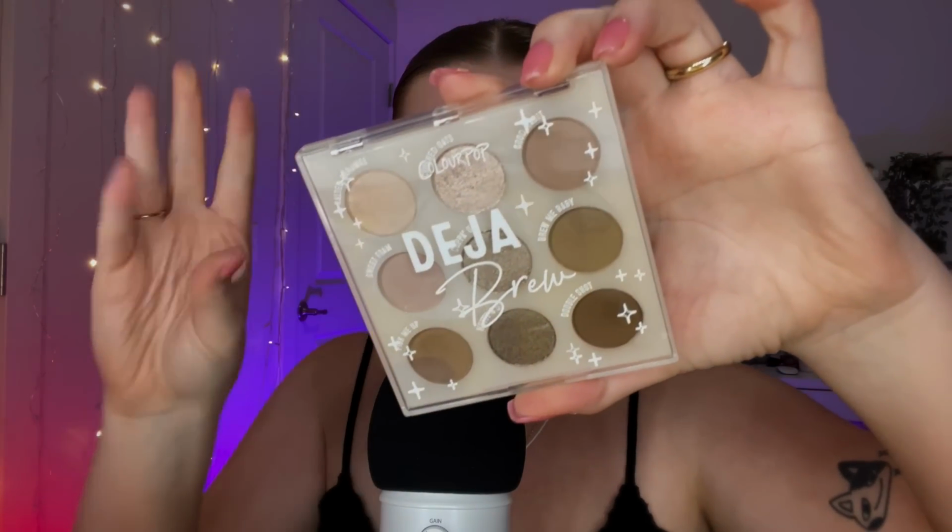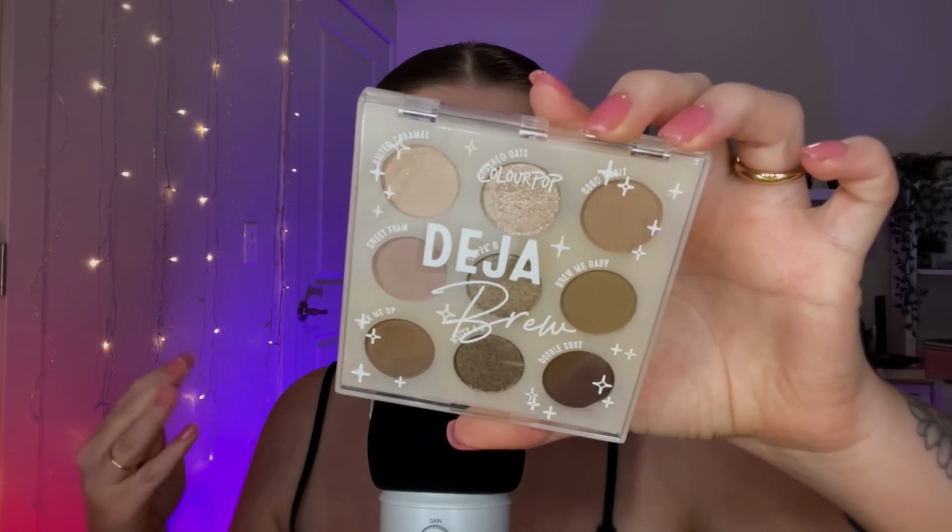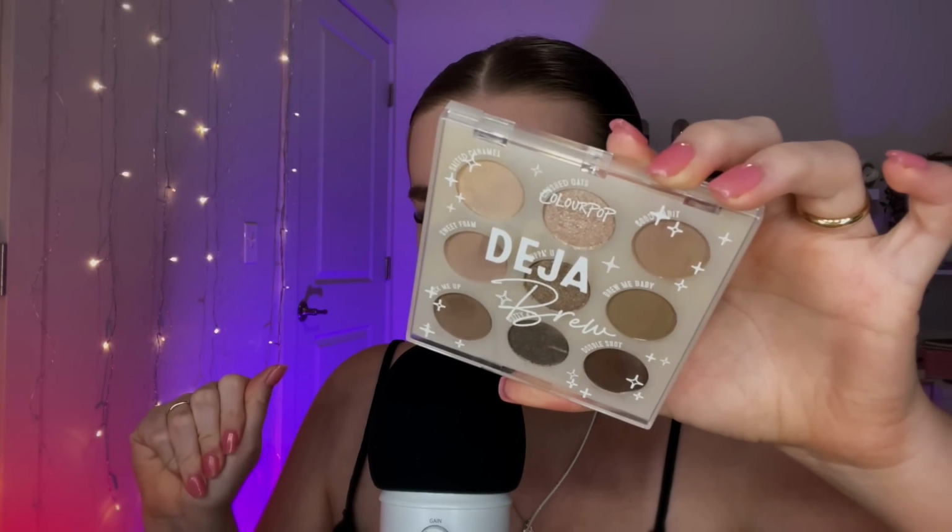Shadow palette that I got, another summer staple. They had it in a few different undertones. So I got the Deja Brew, and it's all coffee themed, and it's more of a neutral kind of palette, like a neutral brown. But they had one that was more warm brown and one that was very cool. They also had a bunch of ones that are colored, if you like blue eyeshadow, pink eyeshadow, whatever. But this has been a really good everyday palette. You've got highlighters, a crease color, a liner color. So I like this a lot.